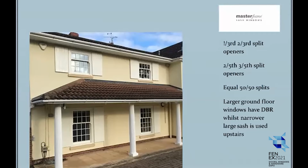On this particular project, the owners have gone for 2/5, 3/5 downstairs. Yet again, upstairs, they've gone for a 1/3, 2/3. And you can see just how well all the Georgian bars align upstairs, downstairs, and on each window.